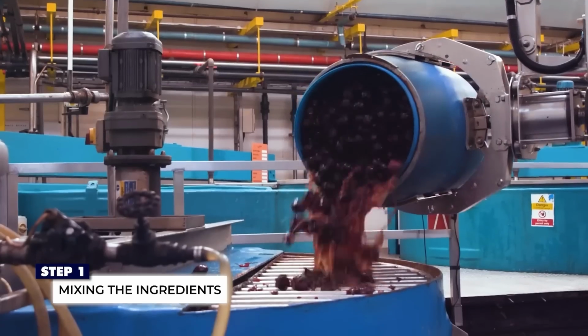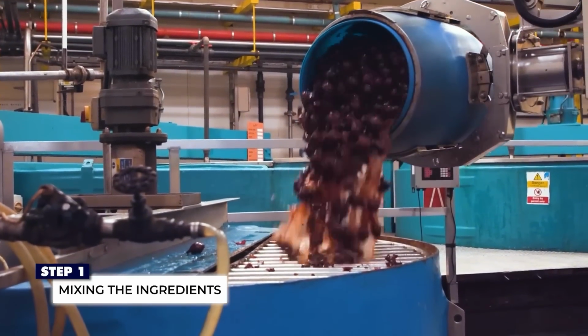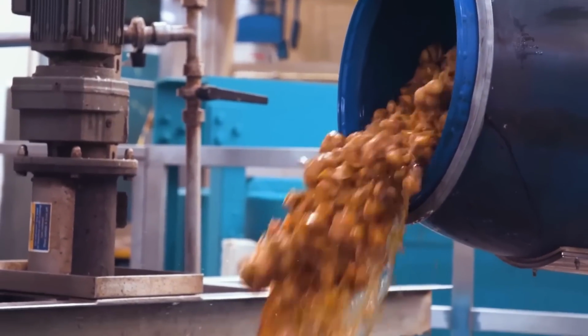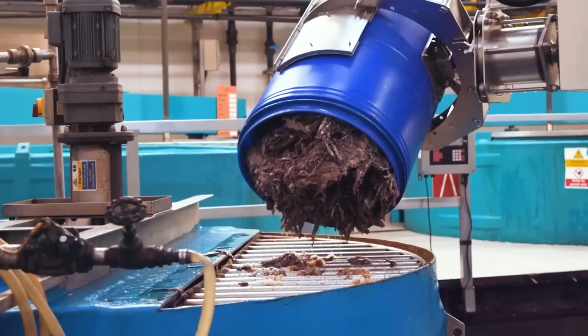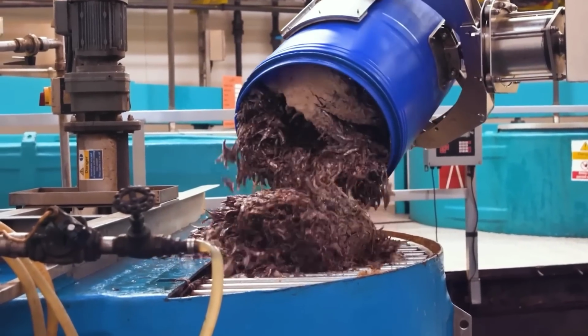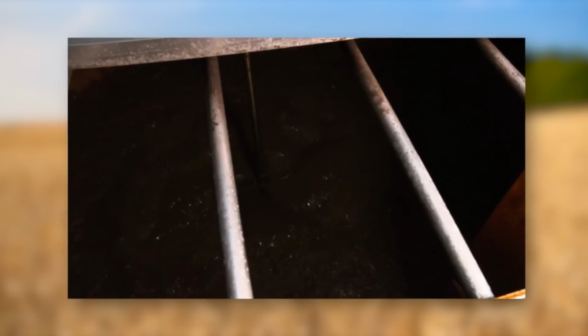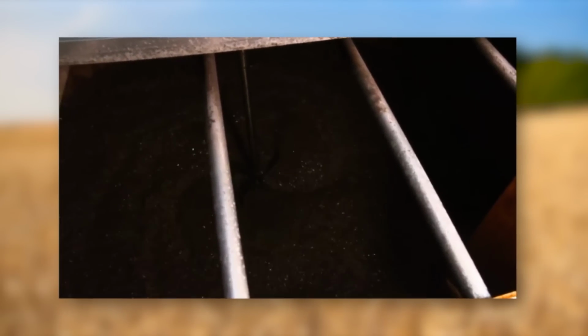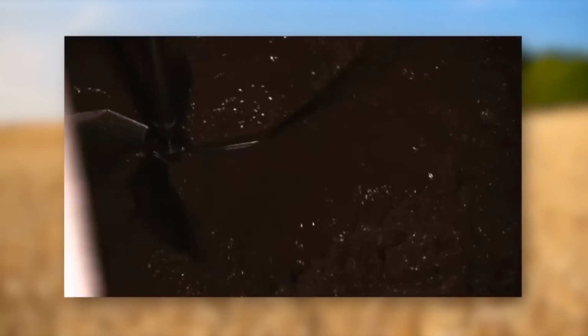This massive vat is where the magic begins. Everything is added in precise amounts to create the perfect flavor balance. The vinegar dissolves the sugar and tamarind, while the anchovies start to break down into the mixture. Let's just say it smells potent in here. But trust me, this is the beginning of something amazing.